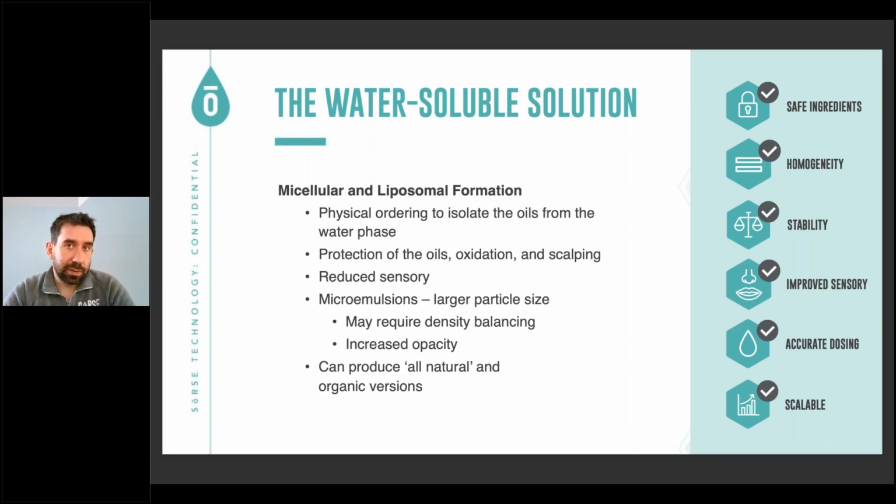To summarize then, from an emulsion provider, the emulsion should be safe, food-grade ingredients. Once it's mixed into your beverage, you're looking for homogeneity and long-term stability. You're looking for an improved sensory profile over using oil-based cannabis extracts. You're looking for accurate dosing so you can make accurate label claims and you can accurately dose in the manufacturing phase. And you're looking to be able to scale using that emulsion and it not be a constraint in your manufacturing process.